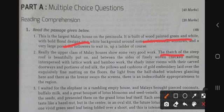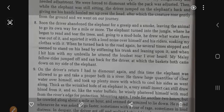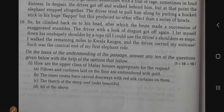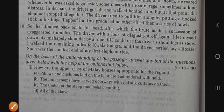Then what is there? Inner rooms. So here we're talking about inner rooms. See, pillows and cushions we have got. Malay houses have pillows and cushions also. All right. And we have the shady inner rooms. It means what would be the answer? The last one, the last D option, would be the correct answer. All right, children, that was this question. Next, move on to the other question.